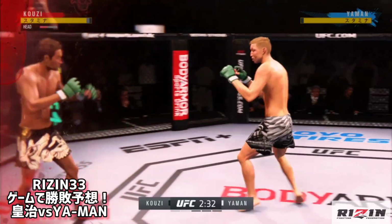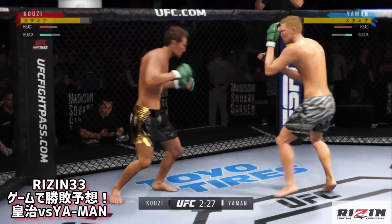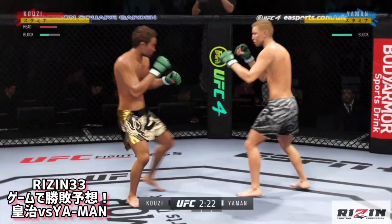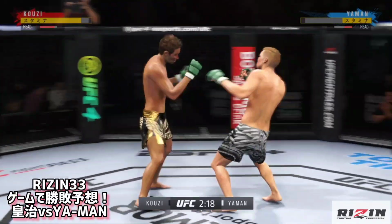Over the top. This fight's going to be over pretty soon. What a great way of mixing up his attack. He didn't stay the course. He mixed it up. He went high with his opponent, but he was going low. And now he's got him hurt very badly. Oh! Now a knee.